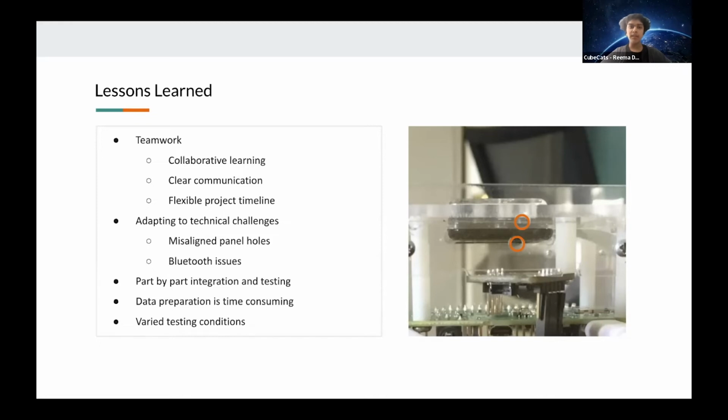We also came together with different schedules. We learned just how important it was to develop a flexible project timeline that left room to address unforeseen challenges or delays. We also learned to adapt to technical challenges by being flexible.